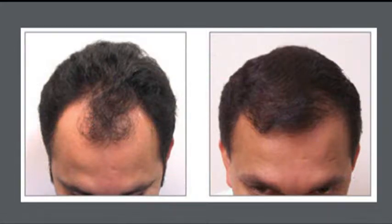Sure. On the left side, that's male pattern baldness. We'll take the specific follicles from the back of the head with a closely cropped haircut, and then remove them and actually place them in the front area. That would be on the right side. And you'd see it immediately. It's not something you have to wait for. It takes about 2 weeks till you can wash your hair.